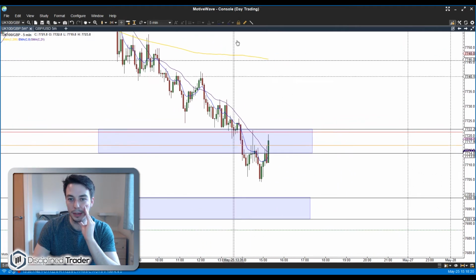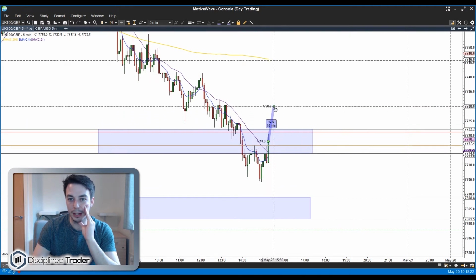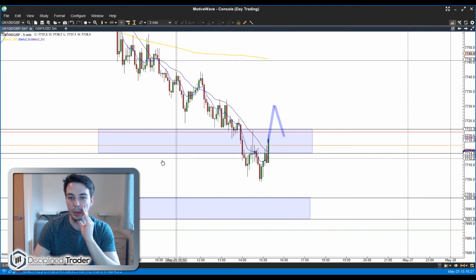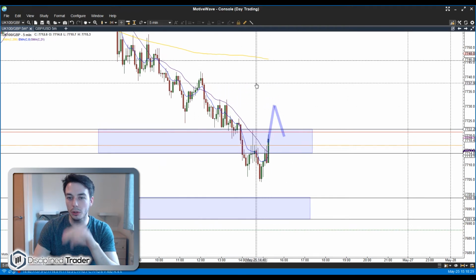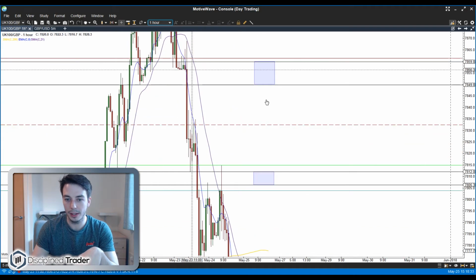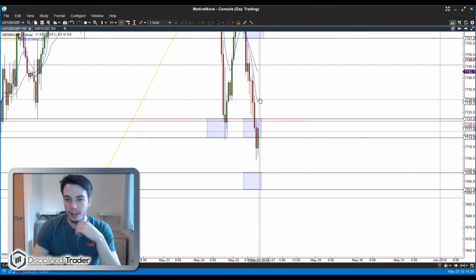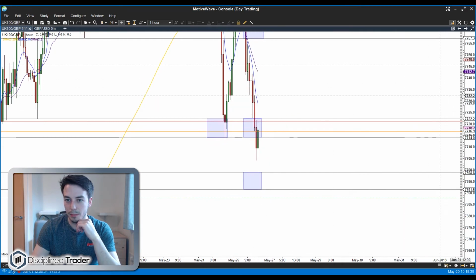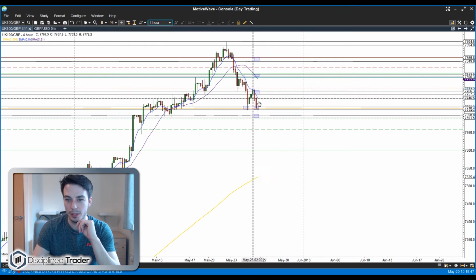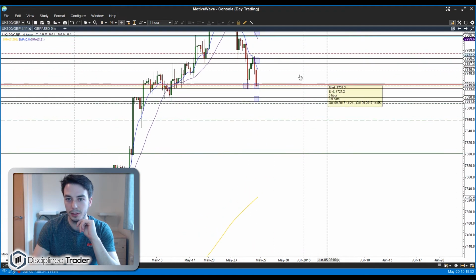So if we do get price moving up and then moving back down into here, we could potentially look for a long. The problem with that is, I'm going to bring the hourly chart up again, is this ATMA that's quickly catching price up on this chart, and we're going to be trading right into that, and that's been untested for a good 5 or 6 hours. It's not so much a problem on the 4 hour because it's miles away.